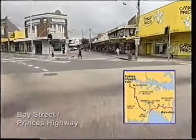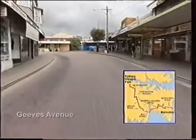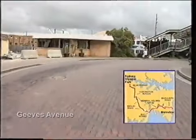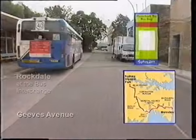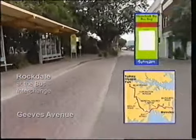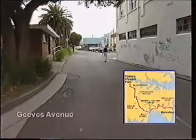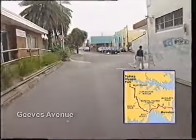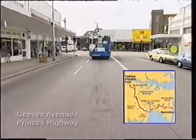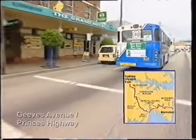Veer right across the intersection into Jeeves Avenue. The pickup is at the bus interchange. Follow Jeeves Avenue around to the T-junction at the Princess Highway. Prepare to turn right. Turn right onto the Princess Highway and travel back to the lights.